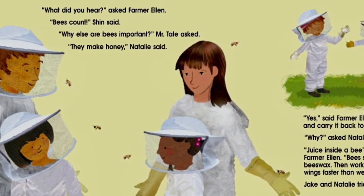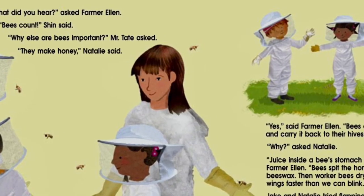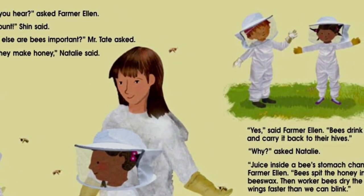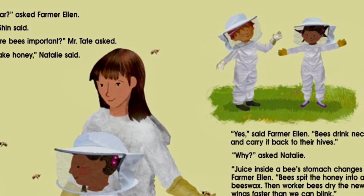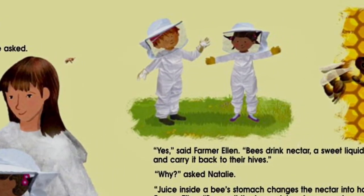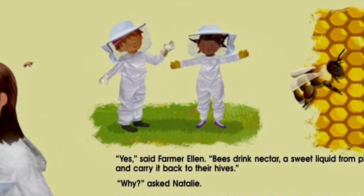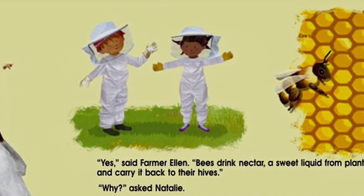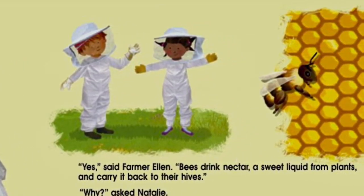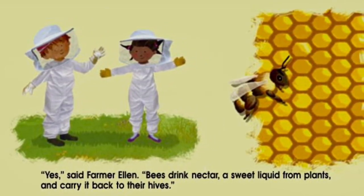"What did you hear?" asked Farmer Ellen. "Bees count," Shin said. "Why else are bees important?" Mr. Tate asked. "They make honey," Natalie said. "Yes," said Farmer Ellen. "Bees drink nectar, a sweet liquid from plants, and carry it back to their hives." "Why?" asked Natalie. "Juice inside a bee's stomach changes the nectar into honey," said Farmer Ellen. "Bees spit the honey into a honeycomb made from their beeswax. Then worker bees dry the new honey by flapping their wings faster than we can blink." Jake and Natalie tried flapping their arms as fast as bee wings.